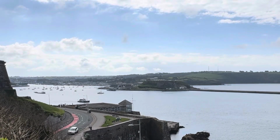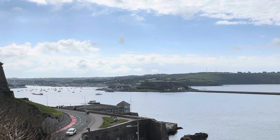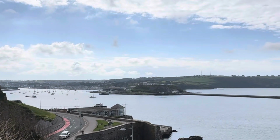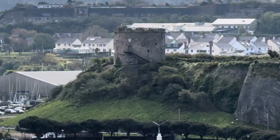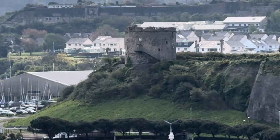Not because of Louis Mountbatten, that a lot of people associate with this area and the name, but because of a man called Captain William Batten, who served here during the Civil War. That tower was not there during the Civil War.